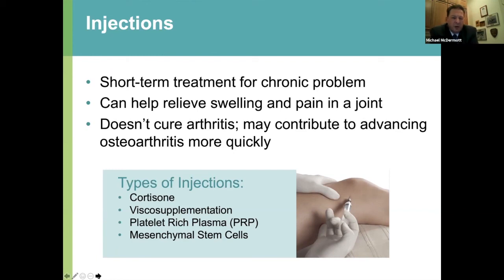Platelet-rich plasma and stem cells, this is the latest and greatest, all the rage. These can also be of benefit. The data is improving on these, but there still needs to be more. Again, some insurance companies will cover this, others don't. PRP injections can range anywhere from $800 to $1,500 an injection, and stem cells can be anywhere from $2,000 an injection on up, and they come with no guarantee.